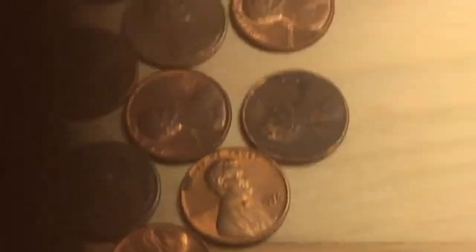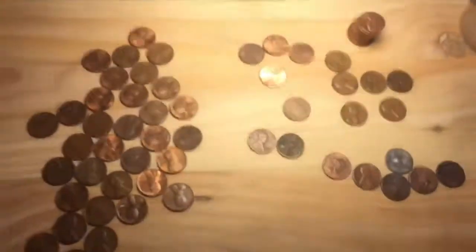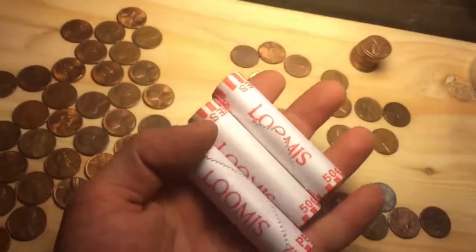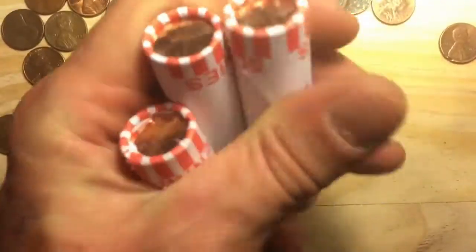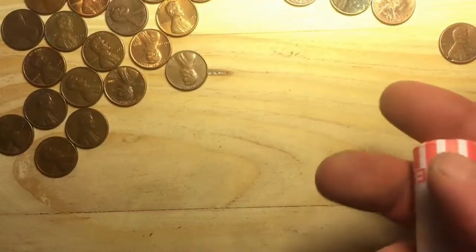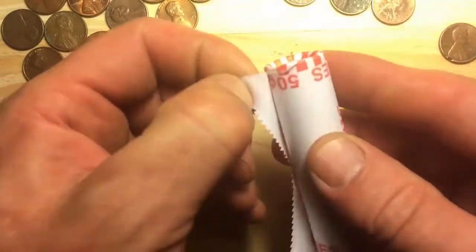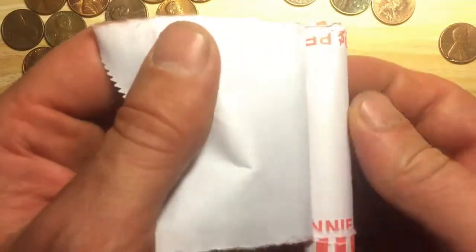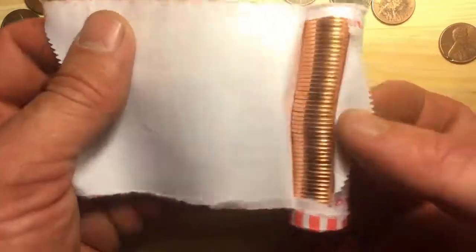I'm very, very happy with it. I got a good start. Then on my 2000 stuffs, I got some of these on accident that all have new. So hopefully, I'm gonna open one up and see my first Loomis roll. See if they're all just new. Shiny 2019. Yep. Look at that. These are shiny.